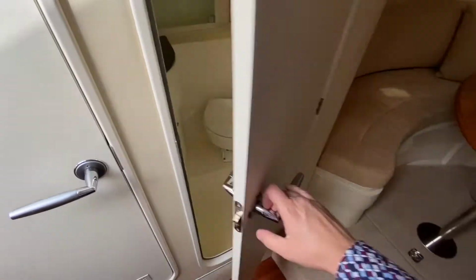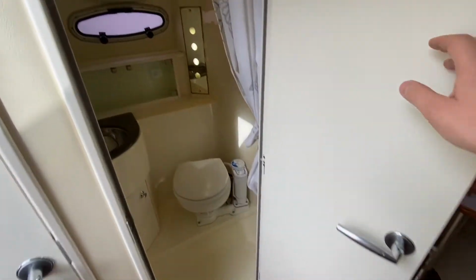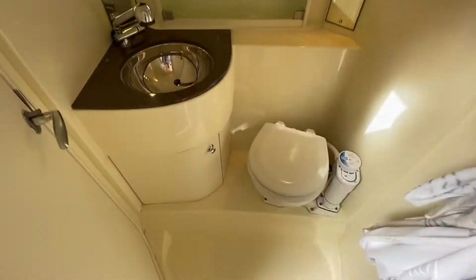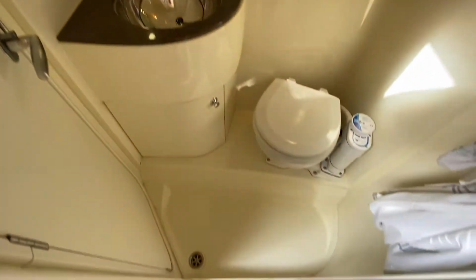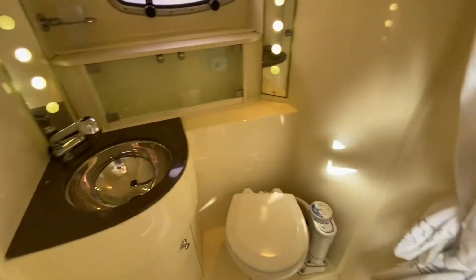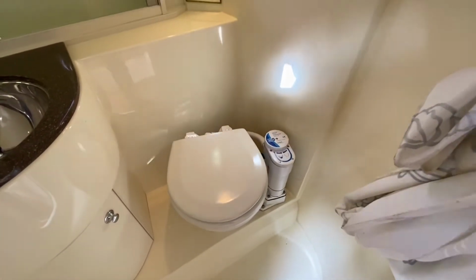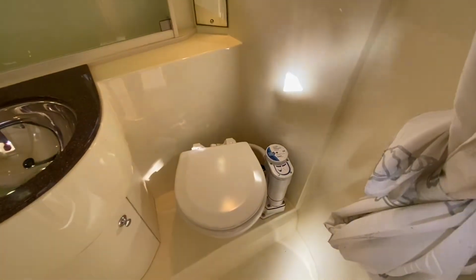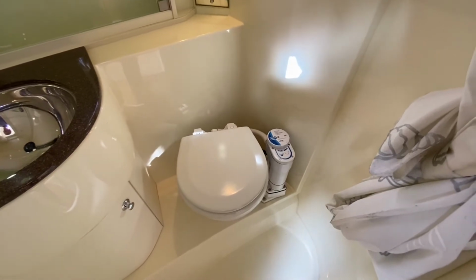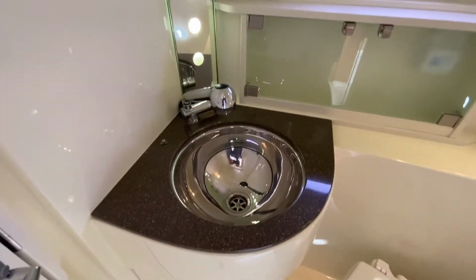Heads compartment is accessed through this forward door. Little towel rail there. We have a shower curtain to screen it off. The whole compartment is lined and drained, so if you want to take a shower in here, it'll drain in the bilge and pump overboard. This boat has the upgraded electric toilet conversion, so it's an electric push button flush toilet with a new pump. Actually this year the pump was giving a wee bit of bother, so he replaced the pump this year, brand new. We've got a nice little sink unit there, vanity mirror.